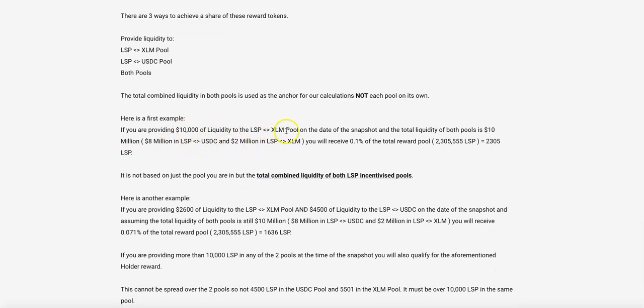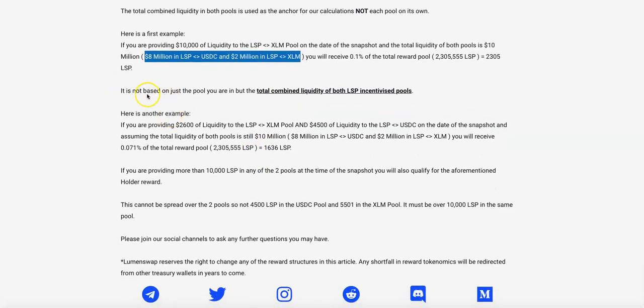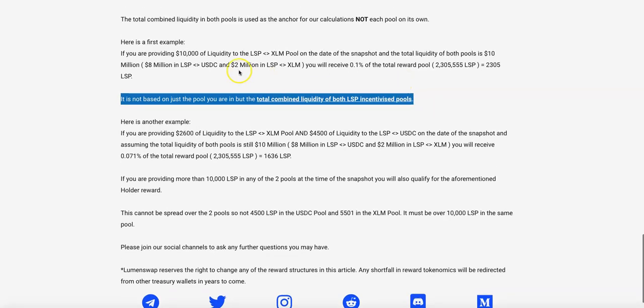Not just if you're in the LSP XLM pool, where it's 2 million, and you think, woohoo, I've got 10,000 of 2 million. No, it's both this one and this one combined, and then your liquidity is worked out as a percentage of that combined figure. So it's not based on, just to reiterate one more time, sorry, I know it's boring, but there are people who keep asking the same question, so we must go over it and drill it into our heads. It is not based on the pool that you are in, but the total combined liquidity of both LSP incentivized pools. There they are, USDC and XLM both paired with LSP.